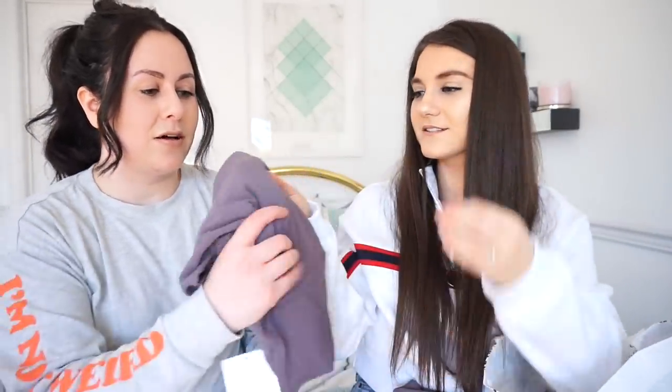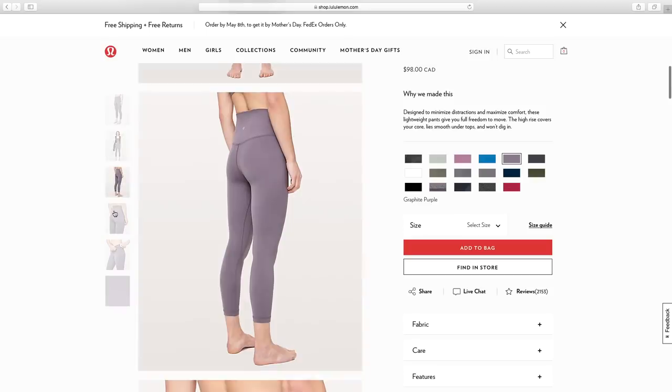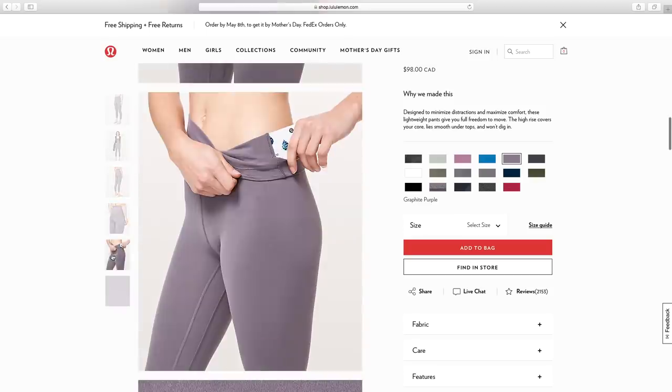The next ones. This one's yours. I love this color. Right off the bat, I love this color. Me too. It's not a typical color we would get because we always go for black or gray. All of my leggings are black. We're literally neutral. Right off the bat, I noticed it's thinner than the last pair and it's very soft. These are the A-line pant and they're the 25 inches, so they're the cropped version.